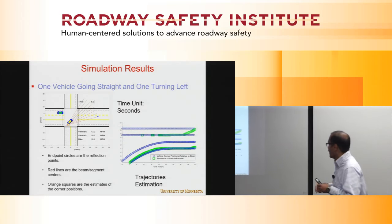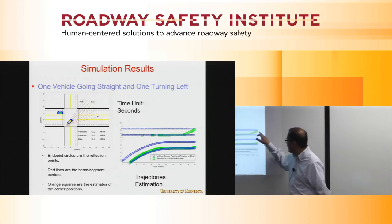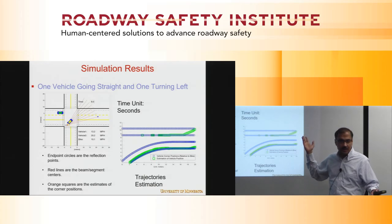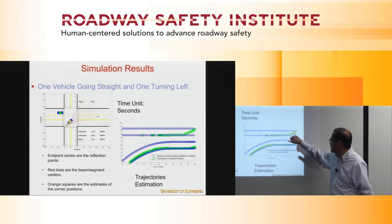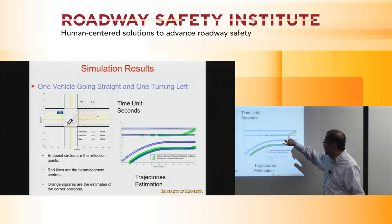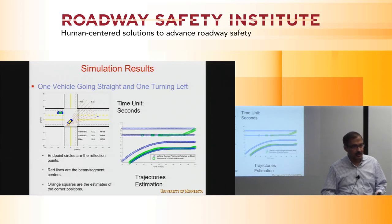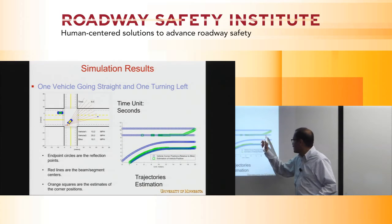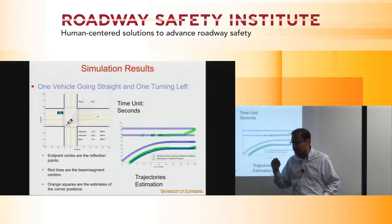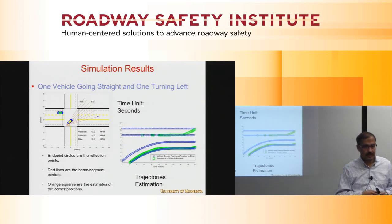Our sensor happens to hit the car at the right corner in the beginning, and we don't really know where the left corner is. But after a few samples, we're able to pick out the left corner, and then once we pick it out, because we have all the update equations for epsilon y, we're able to keep tracking the left corner. So most of the time, we're able to track the left corner pretty nicely.